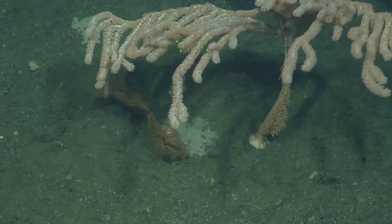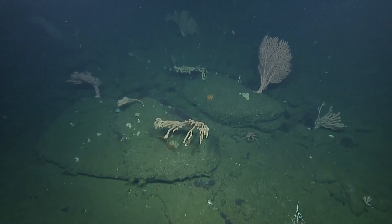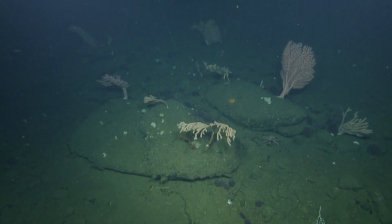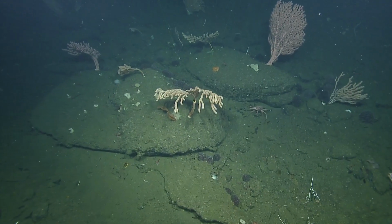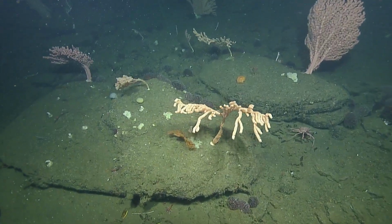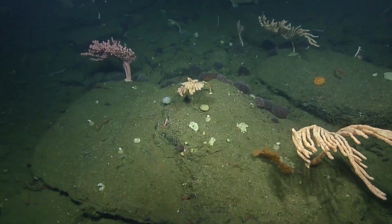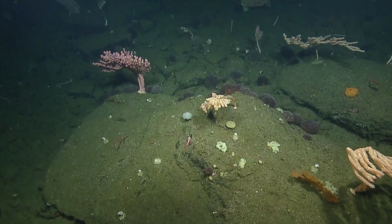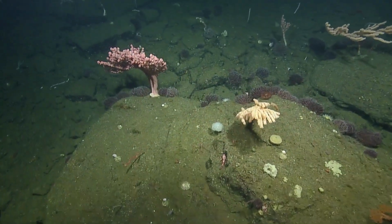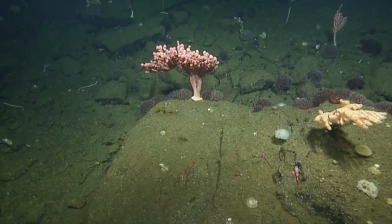Come wide. Definitely a high turbidity area here. A lot of particulate matter, high flow. Yeah, really high flow. What more could a coral want? Nice big boulders that aren't going to move anywhere. Some of them are being blown pretty far back. You can tell which ones are more flexible versus the more rigid coral skeleton.